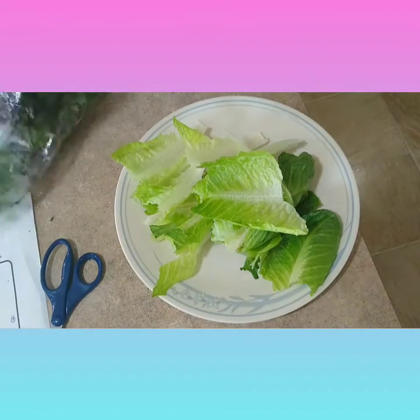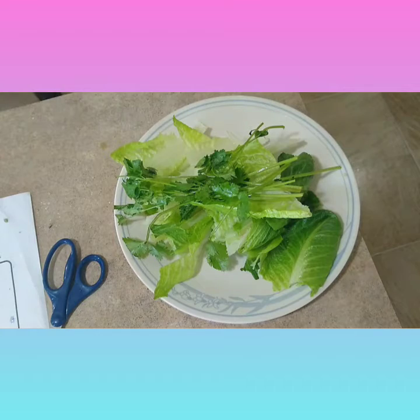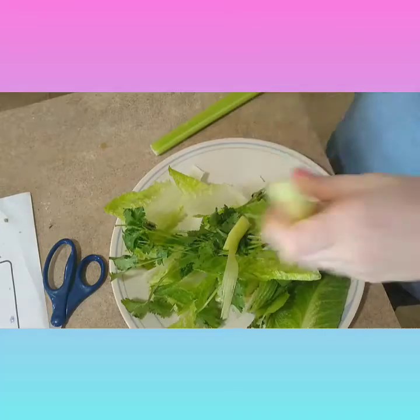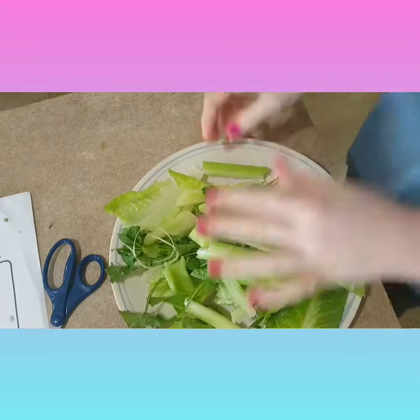So, like, in the summer and the fall and even in the spring sometimes, they get a lot of variety. That's just some cilantro. They don't get cilantro much, but we actually had it, so, yeah. And then celery, they love celery. It's like one of their favorite vegetables.